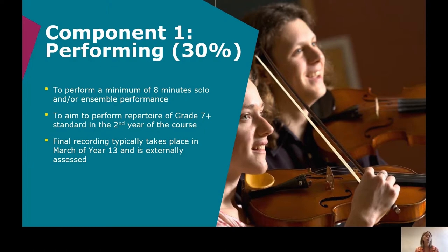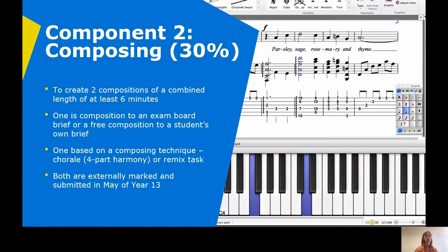And the final assessment of your performance work typically takes place in March of year 13. So you'll find that that part of the course is completed ahead of the main June period when you're sitting written papers, perhaps in other subjects that you're taking, as well as your music written paper.